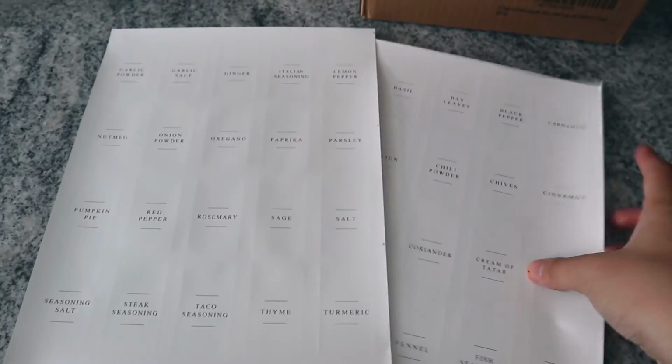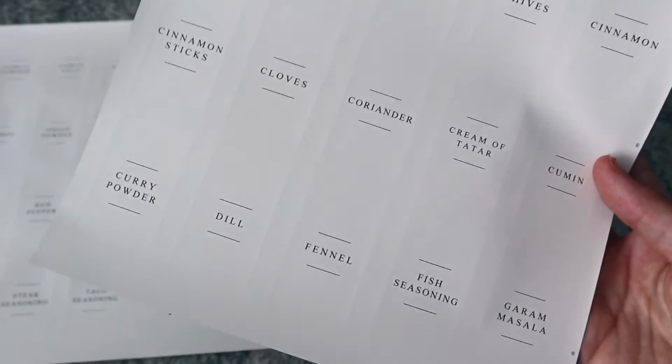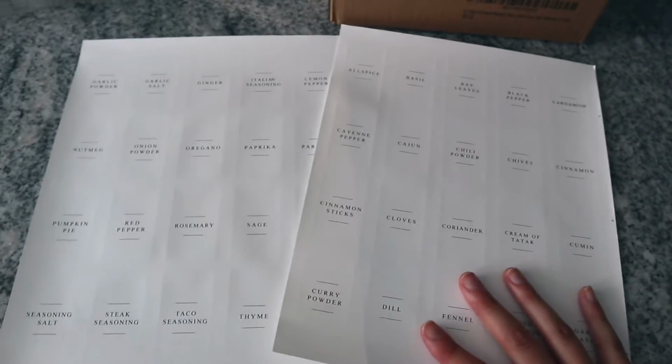And yeah, we're excited because what I wanted just came in the mail. Perfect timing. So I ordered these spice labels on Etsy. I can link them down below. They're just very plain and simple. I'm kind of basically doing what Allison Bickerstaff did, if you guys watched her video.